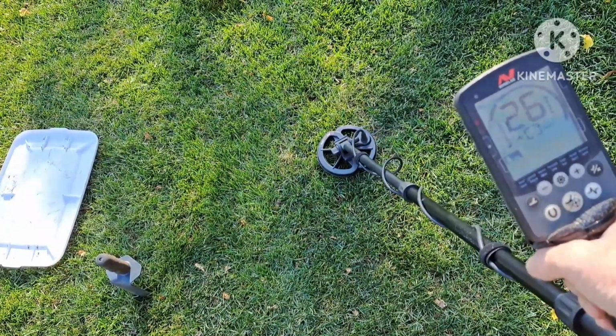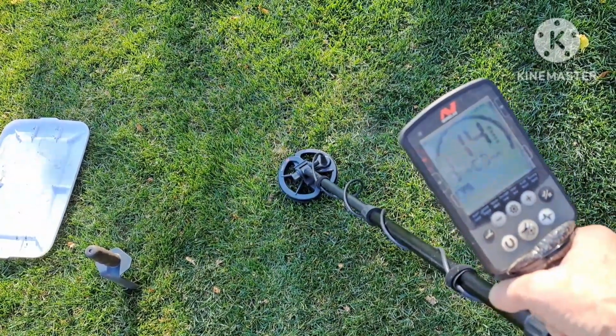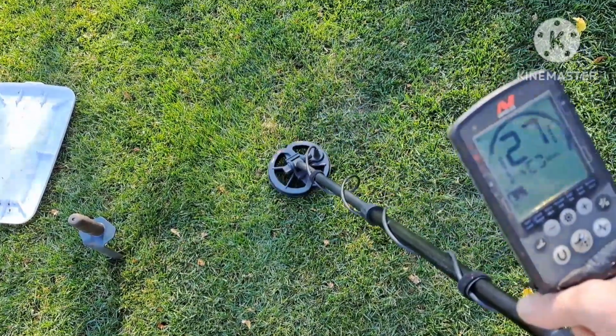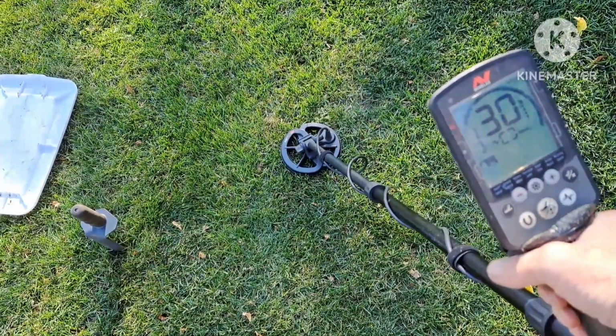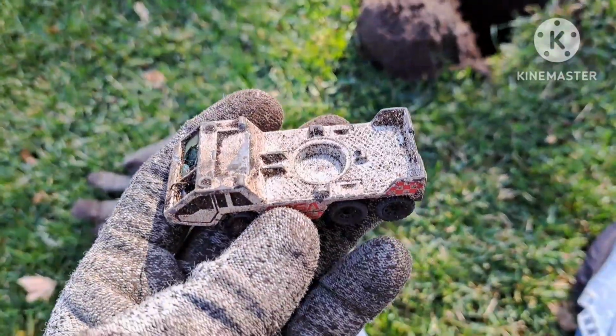Well, got another higher tone here. Could be a coin, could be another piece of aluminum. Only one way to find out. Well, there's my next find.